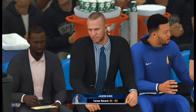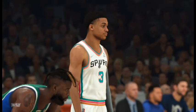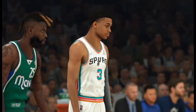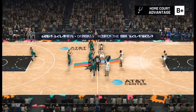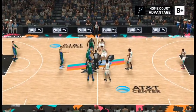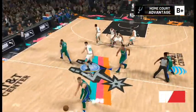So the opening lineup for the Mavericks. Luka and Hardaway, they make up the backcourt. Reggie Bullock is out there with Kristaps Porzingis. And it's Brown in at the center position, locking down the middle. And for San Antonio, Murray and White in the backcourt. Jakob Poeltl out there with Thaddeus Young. And it's Johnson in at the 3, the small forward.